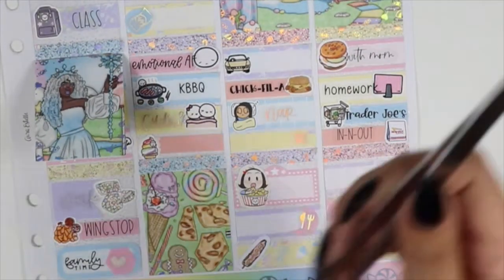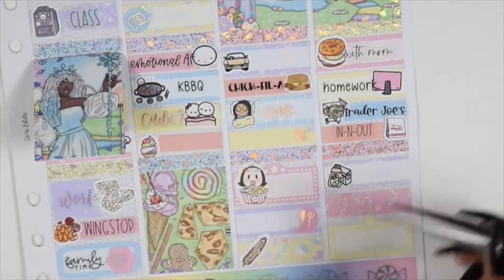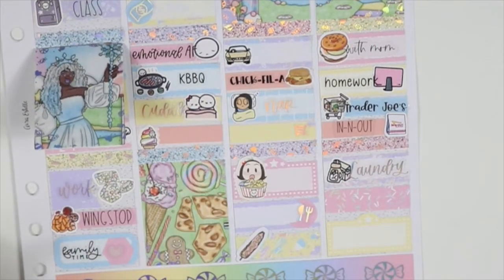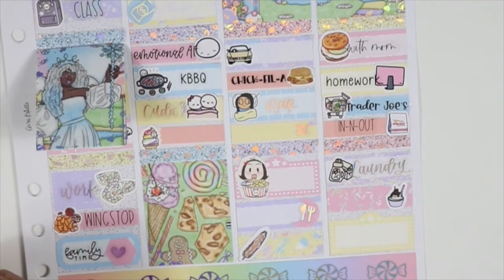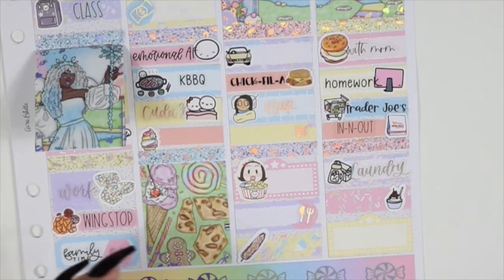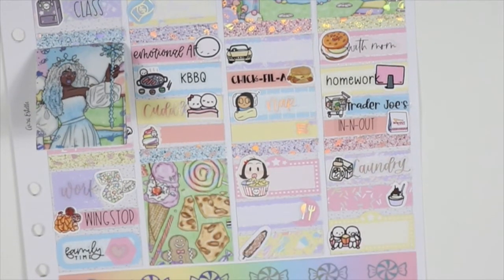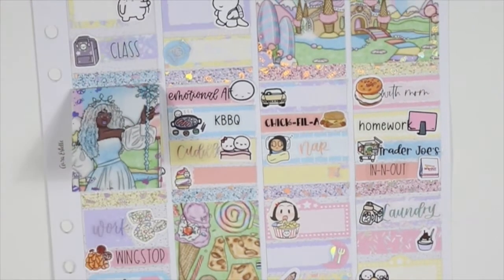Okay, so for doing laundry, I have this sticker from Carly Plans, and a laundry script from SPC. And then for getting Cold Stone, I have this new sticker from Sugarbox Stickers. And then for watching X-Men, I have this sticker from Once More With Love. So that was my week. Let me put my inserts into my planner and I'll show you guys how the week turned out.